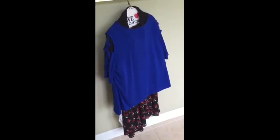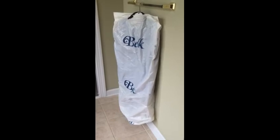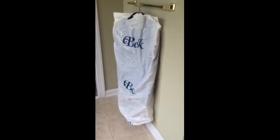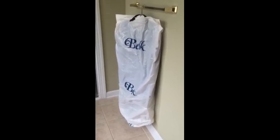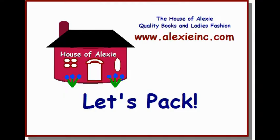And the last item is another ironed blouse. And you guessed it, we're going to cover the whole thing with a long dress bag, and I'm going to give some free advertising to Belks here. Now we're ready to put this all together in our suitcase.